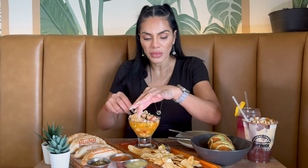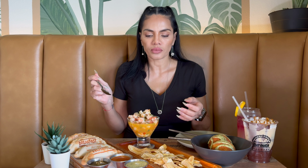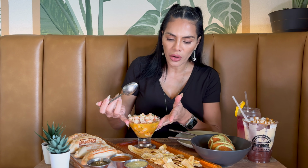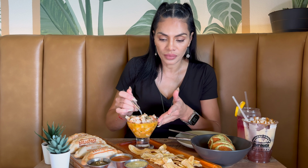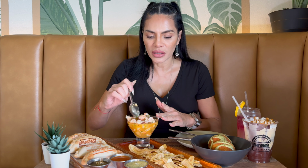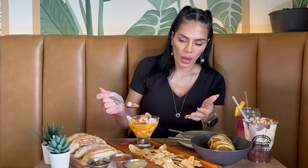Oh, that is good. You guys know that I love seafood. An empanada place with good ceviche? Yes to this. That is nice. That lime juice, fresh cilantro. I think I see a little bit of tomato in here. This is delicious. And a little bit of purple onion. I just tasted that onion. Oh my God, it's so good. Simple ingredients. Fresh. This is good. I'm loving this.